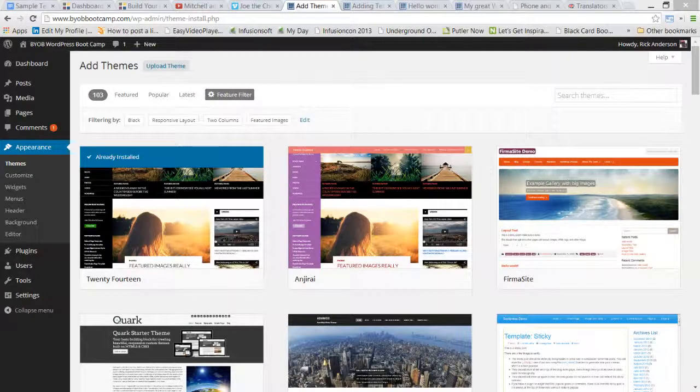Having said that, the chances are you're going to buy a theme, right? The chances are you've already bought Thesis or Genesis. Maybe you haven't bought either of those, but most business people who are running a serious business enterprise are not running that enterprise on a free theme, either because free themes don't do what they want them to do, or free themes don't look the way they want them to look.